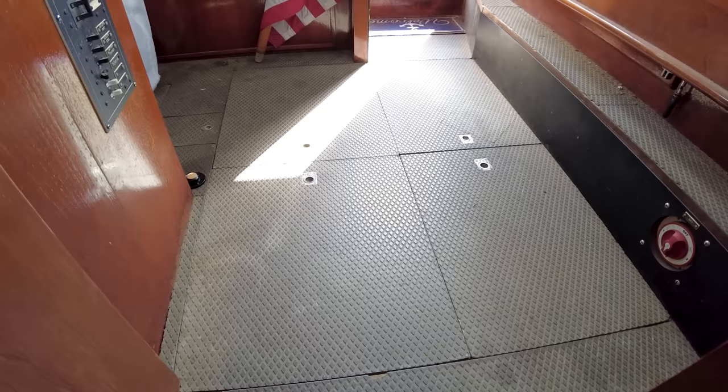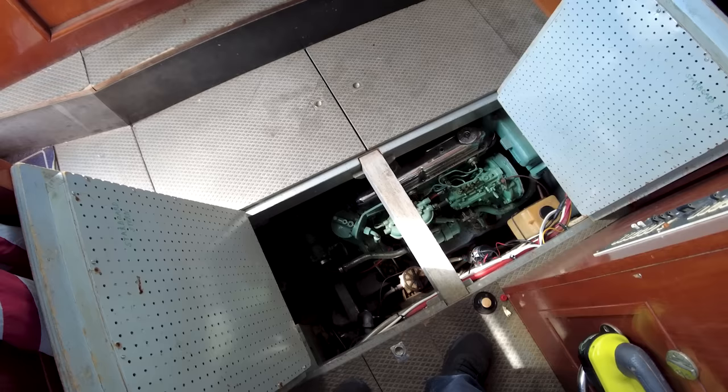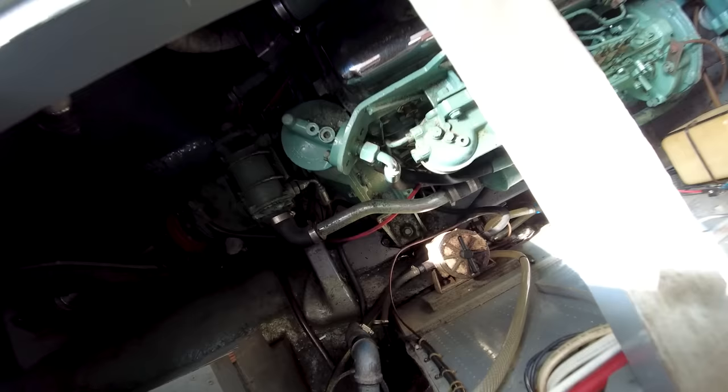All right, and lastly, going back up into the pilot house, that's gonna be where the engine access is, in the floor of the pilot house. So let's go ahead and open that up and show you. All right guys, so there's your engine access. The whole floor opens up. I just have half of it open, but the whole floor opens up so you can get down there really easily. And we've got pretty good engine access, to be honest.